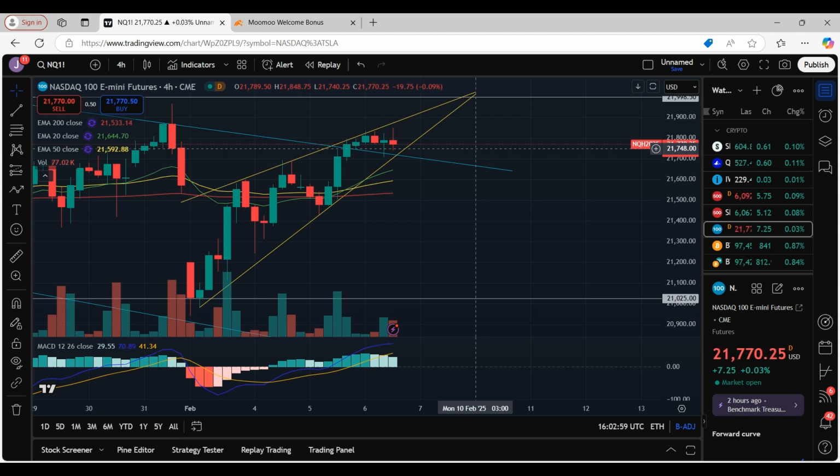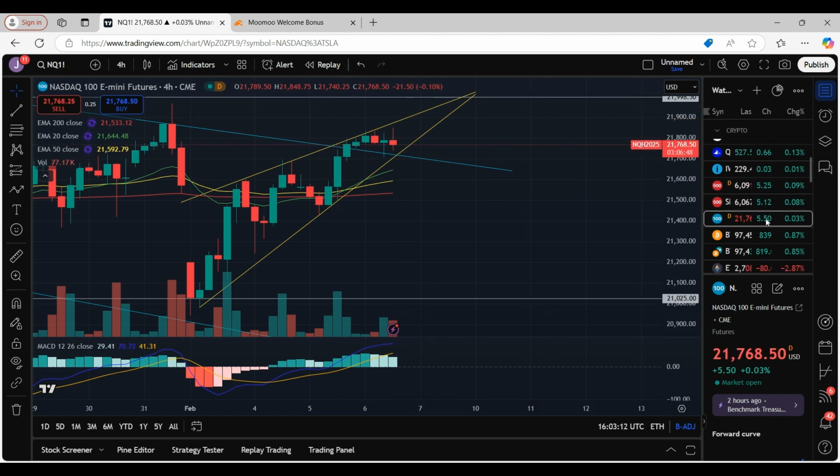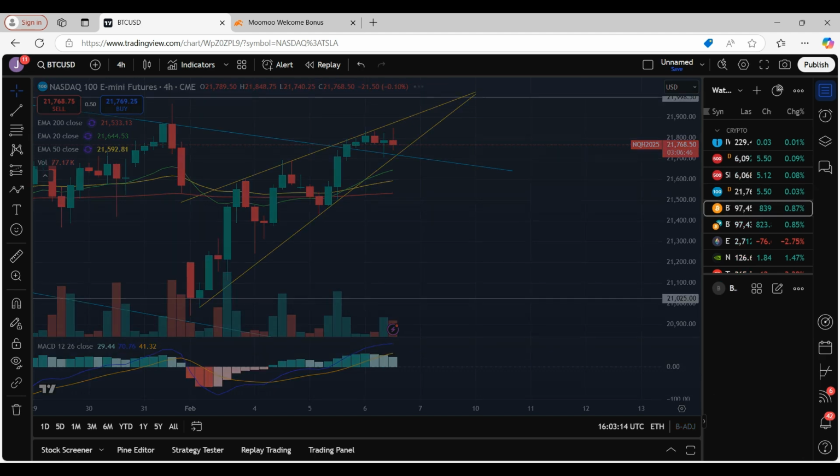For me to turn back to bearish, I want to see it essentially lose 21,600. If that fails us, then yes, we will turn more bearish. As of right now, it hasn't happened. It's still holding support, so it could dip a bit, but then we'll be looking for a bounce off 21,700 just to see if buyers defend us.